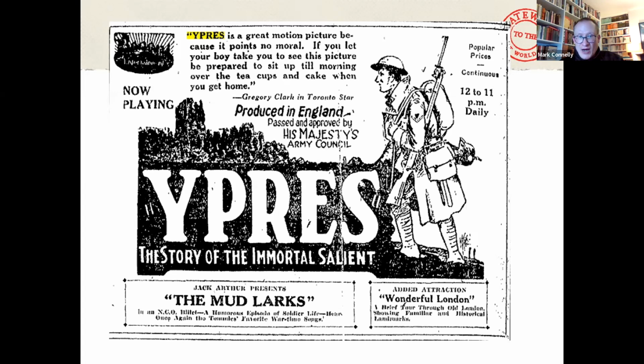So the Mudlarks would regularly entertain in Toronto. And here they did a whole shtick, before the film started, of singing trench songs, of sitting around. They had a little estaminet scene where they sat round tables. So this was all happening on the cinema stage before the film started. And of course, that gets people into the mood for the whole thing.